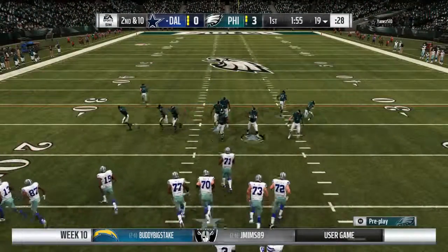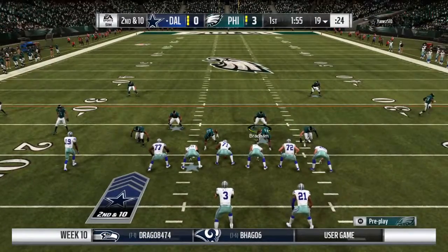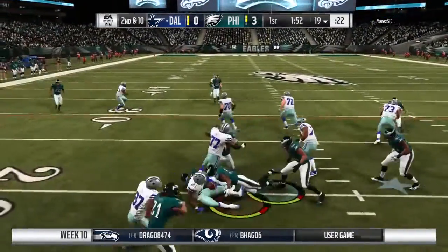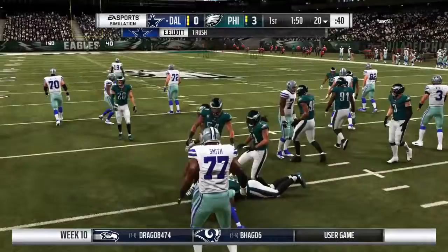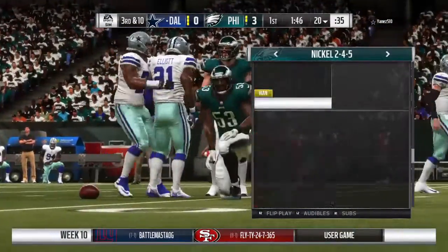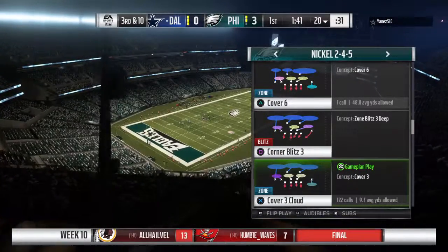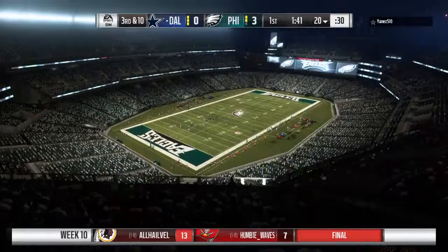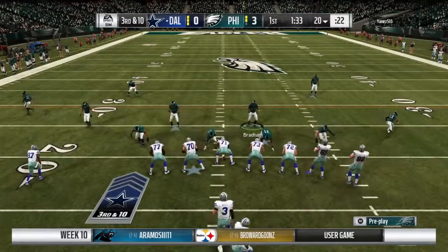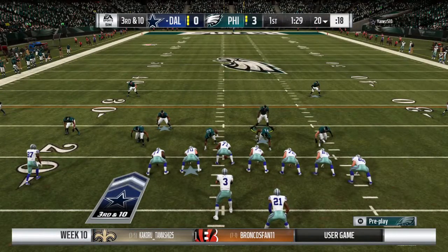After the incomplete pass, here now is 2nd and 10. Here's the first carry for Ezekiel Elliott. And now they're going to get him down right at the line of scrimmage. Call it no gain on the run there, and now they'll be looking at a 3rd down. I know the scouting report on him is that he doesn't possess the eye discipline to be an elite linebacker. And what that means is his ability to read, react, and make a play. But on that one, he looked like one of those guys.